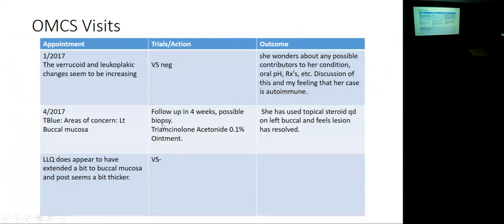Velscope kept coming up negative. I did a tall blue, and I'll show you a picture of it. And there was an area of concern on the left buccal mucosa, which is why I did it. It could have been cheek biting. You'll see this picture. But it also could have been a squamous cell that was firing up in that area. She thought that it had resolved with the use of topical steroid. I didn't think so.